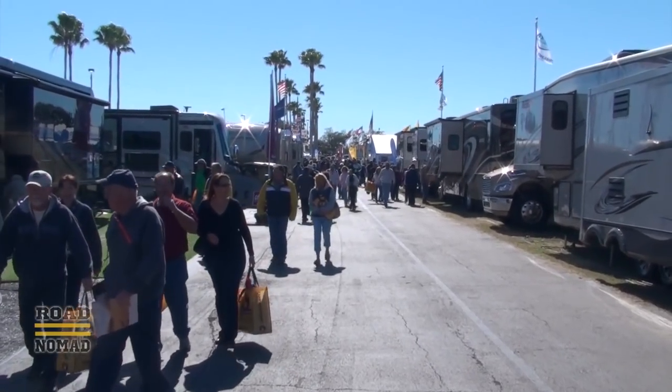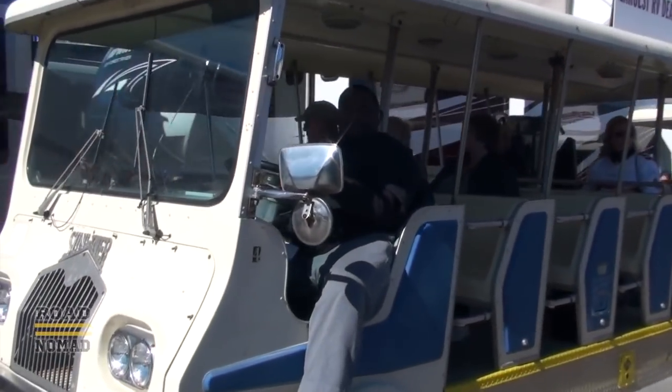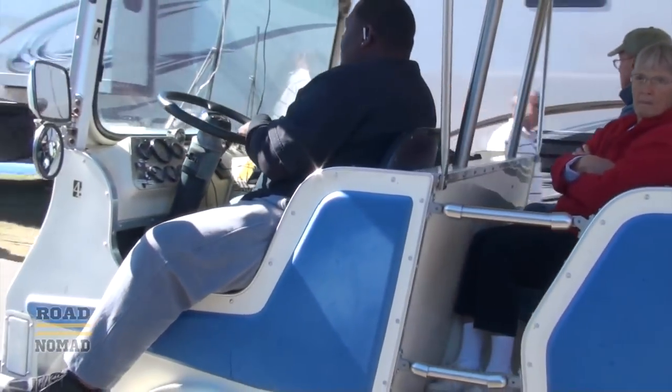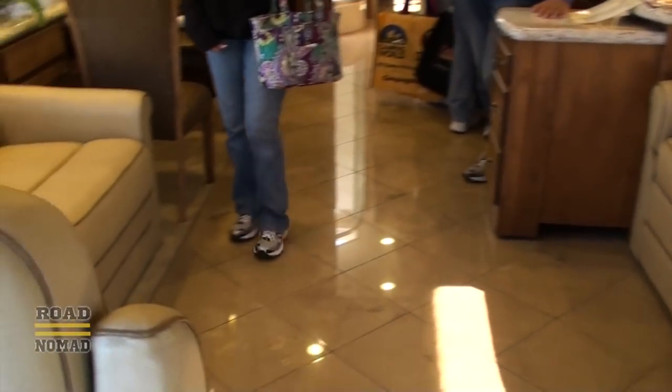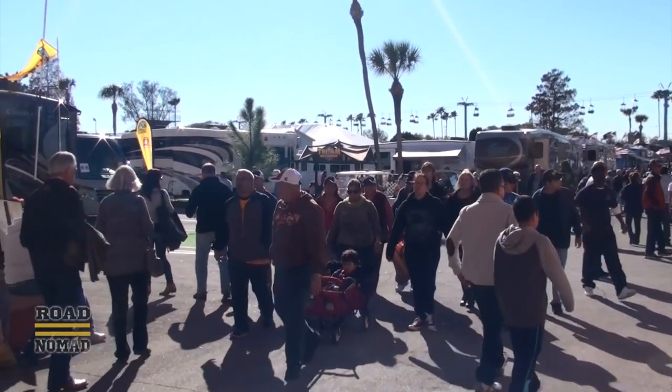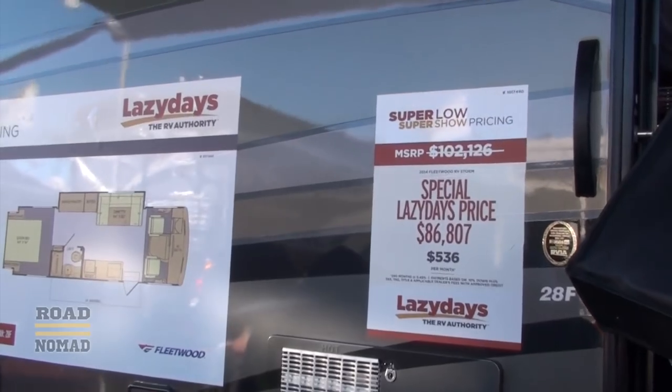I'm so glad we came early. The fairgrounds are getting packed, and it's not even noon. They even have this tram ferrying people around. Monacos are supposed to be nice, but by this time of the day, all the RVs are full of people, so it's almost impossible to explore. The show is way too crowded at this time of the day, so we're gonna take a break pretty soon.